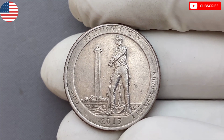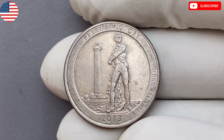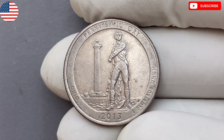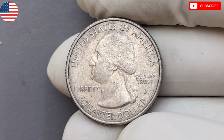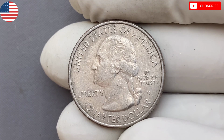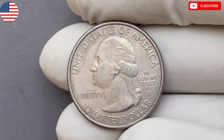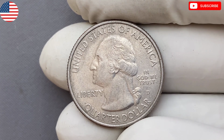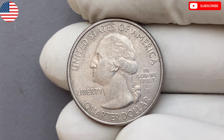But the real excitement? It's not just in the design, it's in the details, because not every Perry's Victory quarter is the same. While millions of these coins were struck at various U.S. mints, only a handful contain critical minting errors that send their value into the stratosphere. And those are the coins we're talking about today, the rare, the flawed, the valuable. Let's break down the types of errors that make some of these coins worth thousands of times their face value.